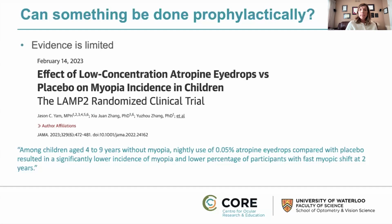Can we do something prophylactically? Can we look at our children at risk and say, you know what, maybe we should do something? Well, optically, really, we can't, because we're not going to put a hyperopic child in a myopia control spectacle. The LAMP study again has come out with some data on using low concentration atropine as a prophylactic treatment, so 0.05% in children without myopia. And it did result in a lower incidence of myopia by about 50%.